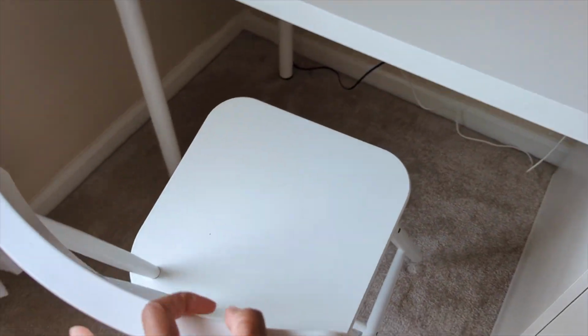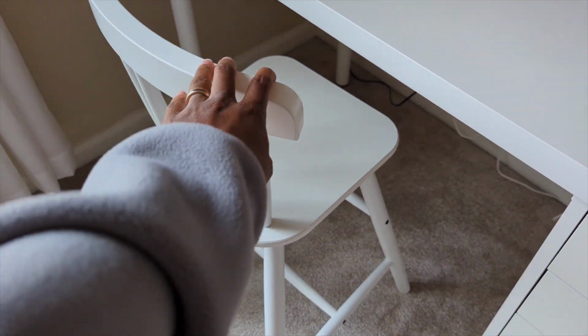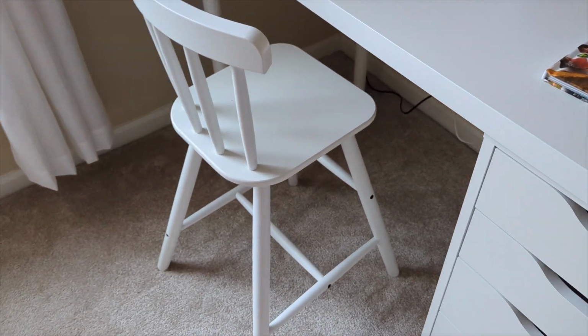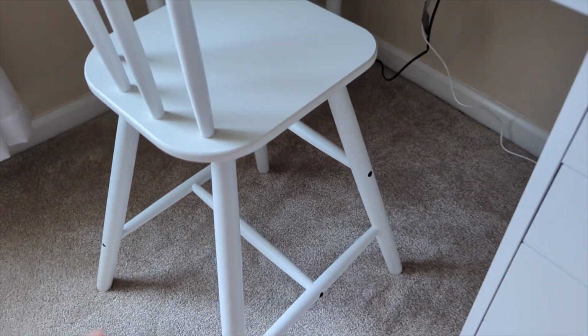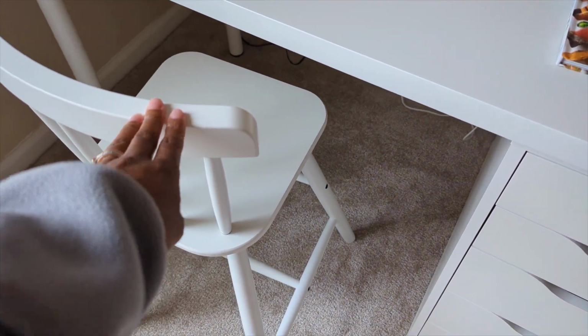And I want to take a little bit of time on this chair. It is made basically for her size. There is a bar toward the bottom that is perfect for her feet. I didn't love it at first. I just didn't love the look, but it really does fit her just right.